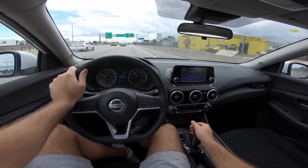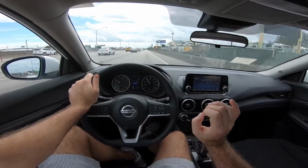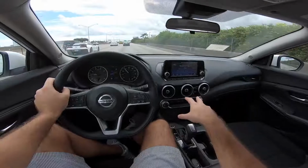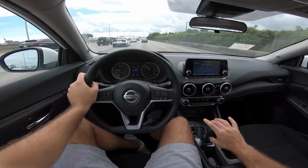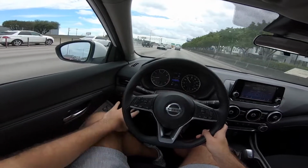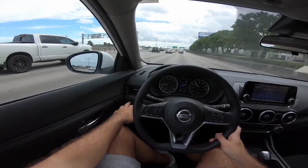Okay, so I guess with the sport mode on, it enhanced it just a little bit more. It reduced at least the lag for me. S, then regular mode, which is the drive mode. And then you have the eco mode that's kind of stored or lodged away here on the left. It's as if Nissan doesn't want you to know about it.